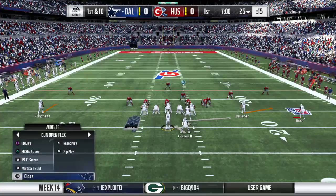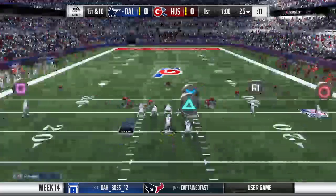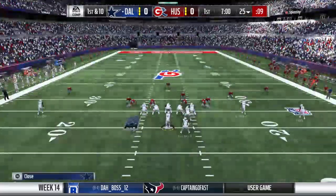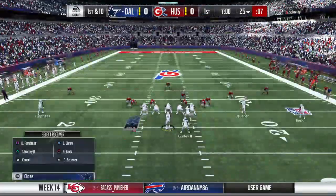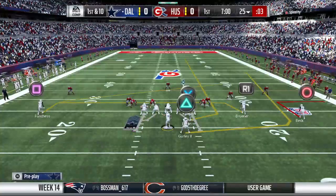Lucky 56. Gone, gone, gone, gone. Gone, gone, gone, gone. Detroit, Detroit. Detroit, Detroit.